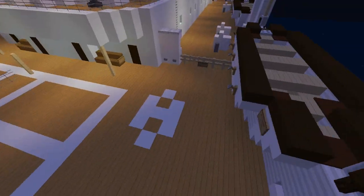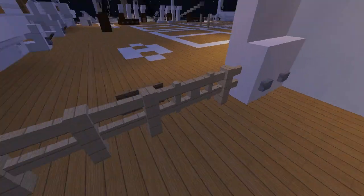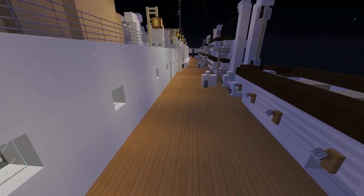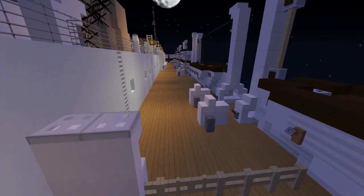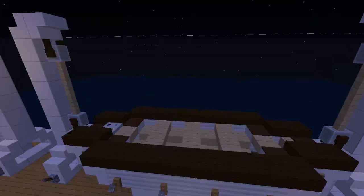But this is not the promenade deck, because here, this is the limit. And after this limit, after this border, the entire area is for crew. And of course, in case of emergency, for the passengers when they have to get in the lifeboats.